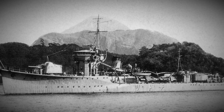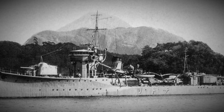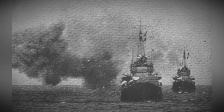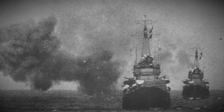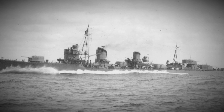Constant engine troubles meant that many ships in the class could not keep pace with the fleets they were supposed to support. Worse still, their fuel economy was poor, restricting their operational range to barely 1,800 to 2,000 nautical miles, a crippling limitation for a navy already pressed by resource shortages.